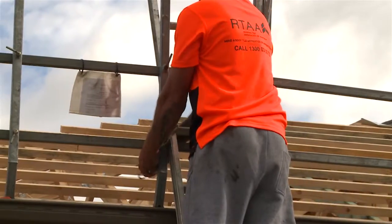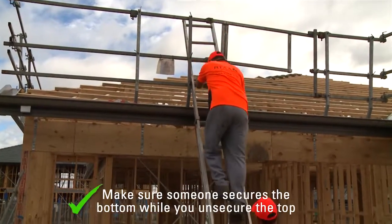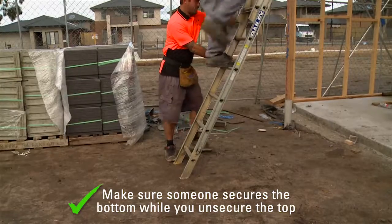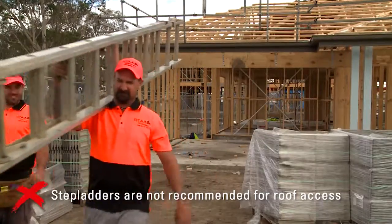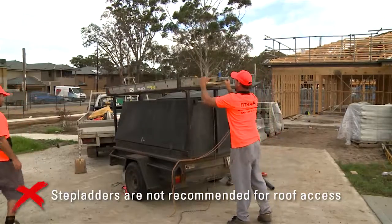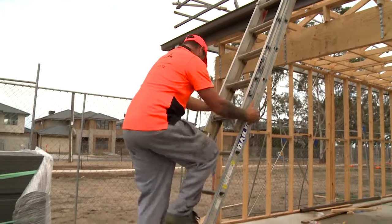And finally, as you finish your job and look at taking down your ladder, get someone to hold the bottom while you unsecure the top and come down. The roof tiling industry does not recommend using a step ladder to access the roof. By remembering and following these key steps when using ladders, we can all go home safely every day.